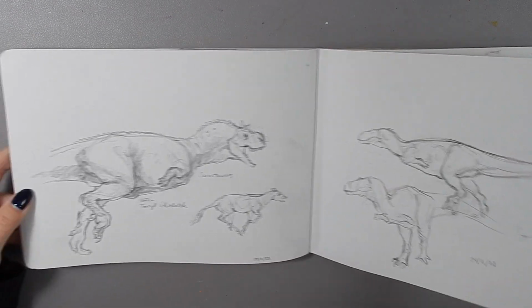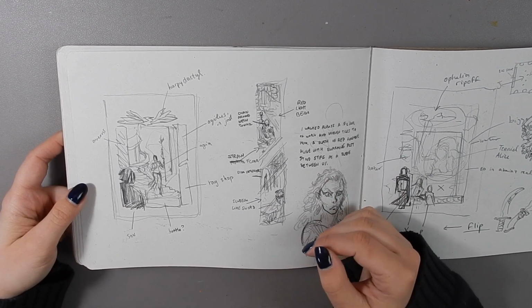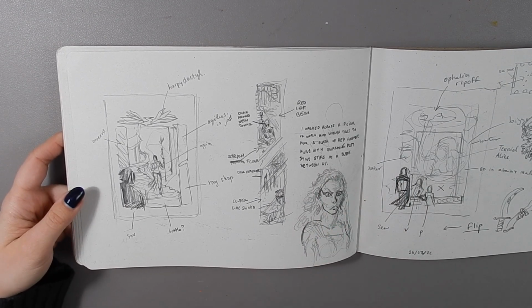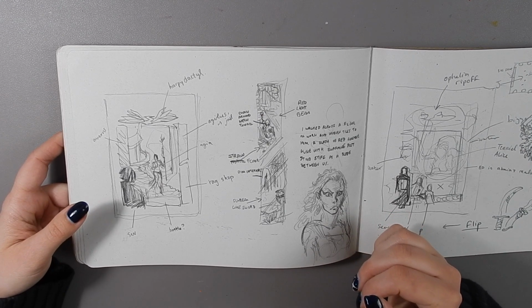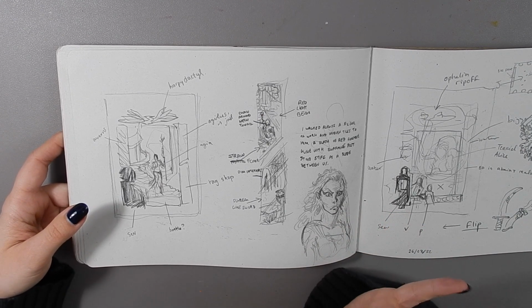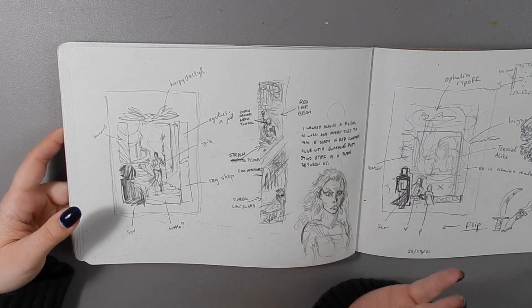Even though I draw dinosaurs a lot, it's so tricky because they're not alive anymore. And of course their relatives, birds, are so derived that they look incredibly different. So it's always good to go back and double check and do some studies.